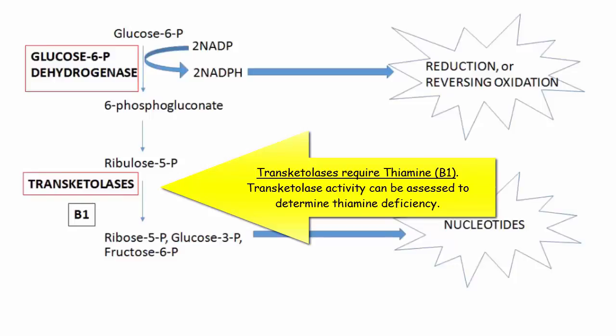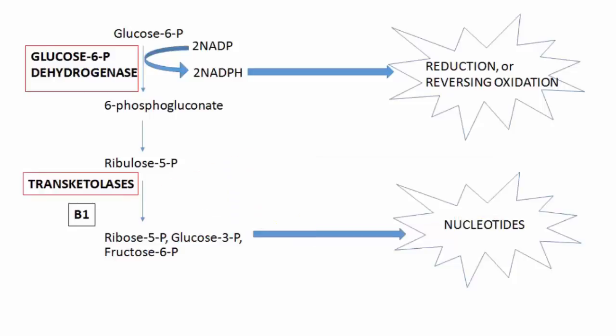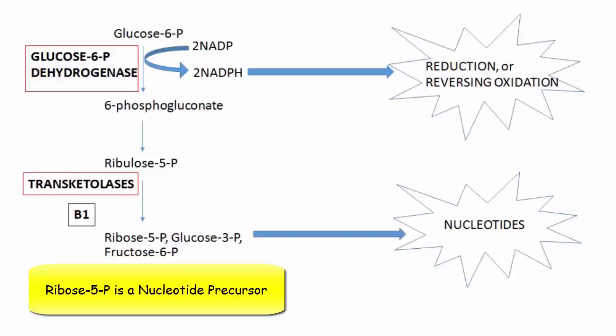And when they're assessing people for being B1 deficient or thiamine deficient, what they'll actually do as a test is they'll measure transketolase activity. The idea being that if transketolase activity is fine, you have adequate B1, or if they measure low transketolase activity, that person is clinically thiamine deficient. So when you hear about transketolase activity, you want to keep in mind that people are being assessed for thiamine or B1 deficiency. Looking at the products of this last step, again we mentioned that you get ribose 5-phosphate, glyceraldehyde 3-phosphate, and fructose 6-phosphate. Now, fructose 6-phosphate can actually be shunted back into sugar metabolism for energy, but the key product here is ribose 5-phosphate, which when you go back to our reference slide looking at the different things that we get out of this pathway can then be used for nucleotide metabolism.